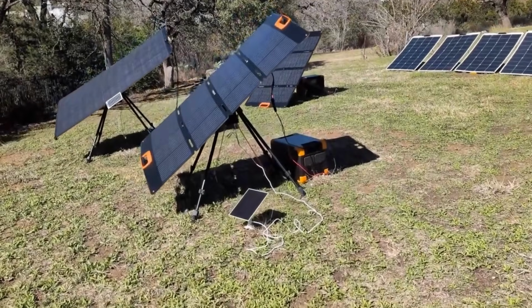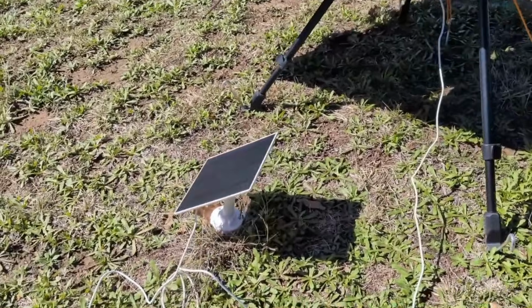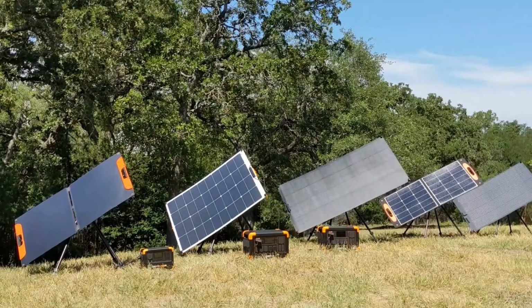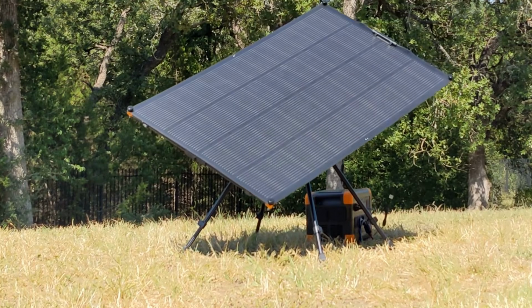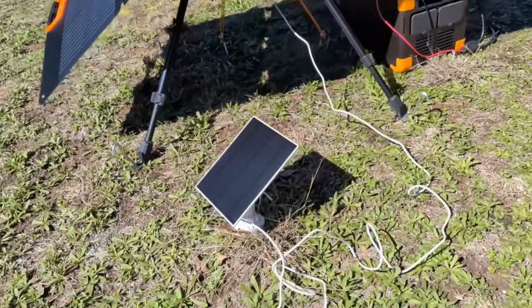What if your solar panel followed the sun, so you didn't have to? When you're out in the wild, running out of battery isn't just annoying. It can shut your whole trip down. Your phone, your camera, your GPS, everything stops working. That's a real problem. The Solar Pivot Power portable solar system fixes that.